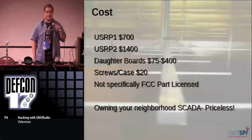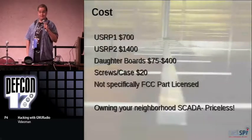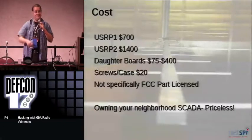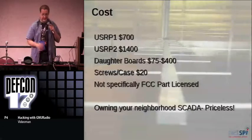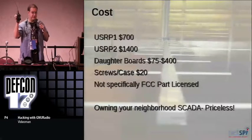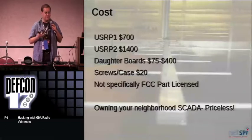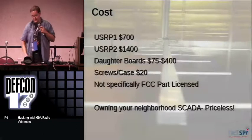And the biggest thing about this is it's not specifically FCC part licensed. Does anybody know what that means? I got one person. I got two people. Three, maybe? Does anybody want to say? So FCC part licensed is basically a class license where, for example, my ham radio can transmit on certain frequencies. If I modify the radio to transmit on other frequencies, it's now not FCC part licensed, which means that it's an illegal radio, essentially, by FCC standards.